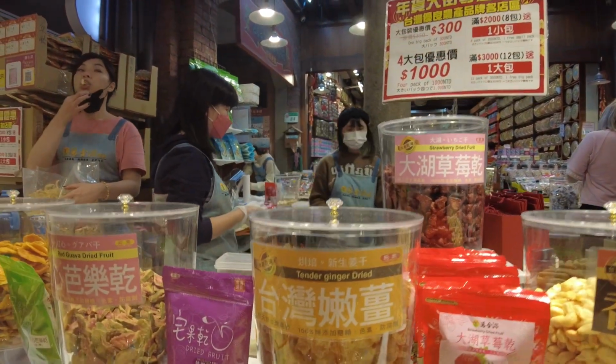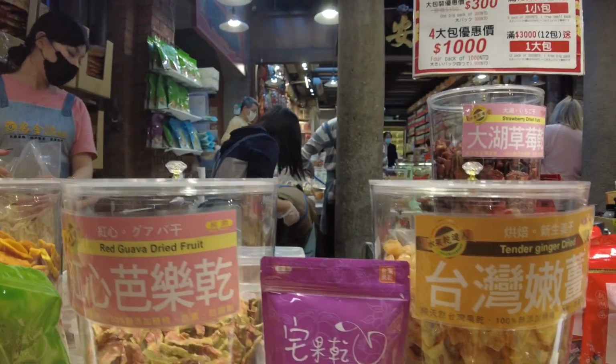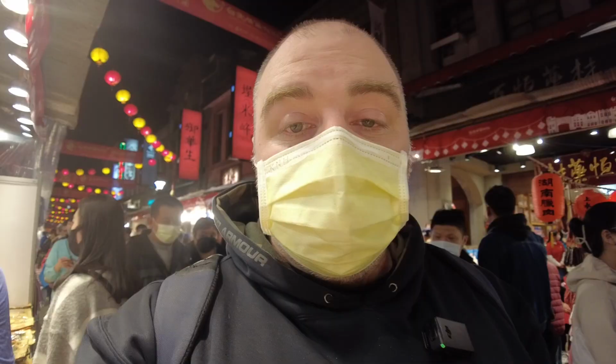Dried ginger. Just dried ginger tastes like. Can I try the ginger? Thank you. I'm gonna try dried ginger because I've never tried it before. Let's give it a whirl. Dried ginger has a bit of a kick to it, like you can really feel the spiciness in it. Ooh.